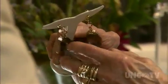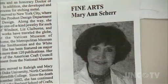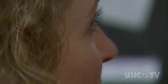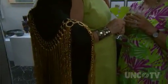For most of her career in metals, Scherr has taught others her craft at schools including Kent State, Duke University, and NC State. She is also the former chair of the Product Design Department at Parsons School of Design in New York. I love teaching, I really do. I want to teach because it connects me with minds that are in a position of wanting to learn.